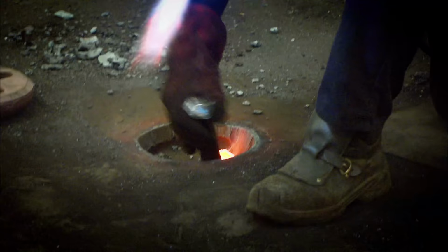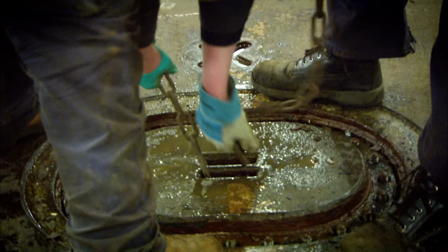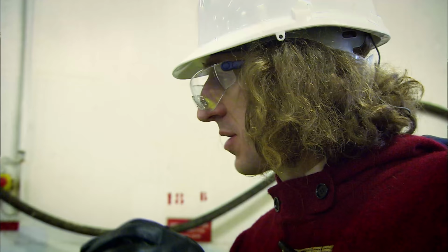Over the next 3 weeks, the team not only have to grind the old decking down, but they also have to remove hundreds of manhole covers and fixtures and refit them to the new surface. How thick a piece are you adding on top? 6 mil. 6 mil more? That should see it right for another 10 years. Yeah, at least.